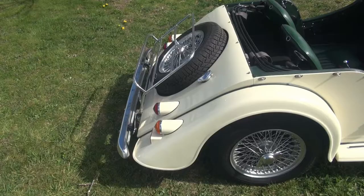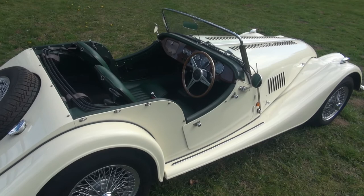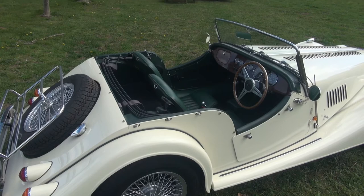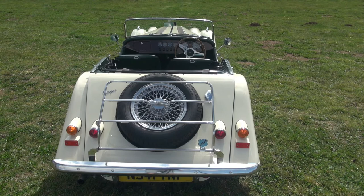1996 Morgan. And I'll just try to give you a quick look round the exterior. There's nothing really to criticise on the paintwork. The interior still has the lovely original green leather seats. The burr walnut dash is in super condition. As you can see, it's got the luggage rack on the boot, and still sporting its Morgan Owners Club badge at the back.